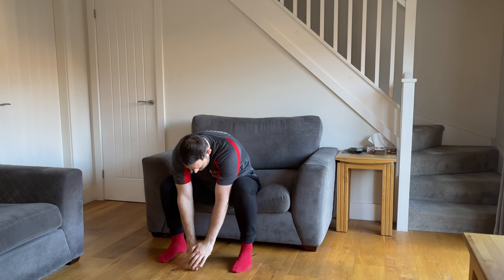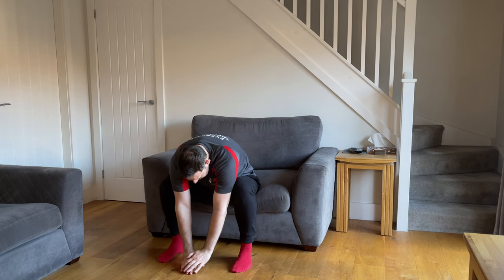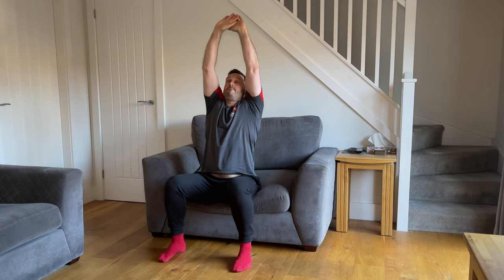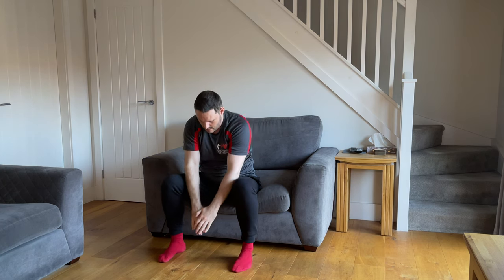And we're really trying to open the spine back up as you do that. So as you reach up, try and think about leaning backwards slightly before you then come back forwards again to reach towards the floor.